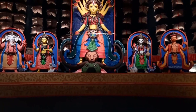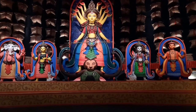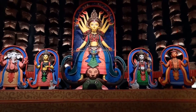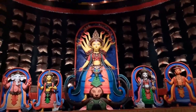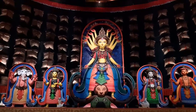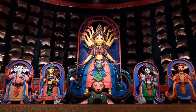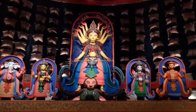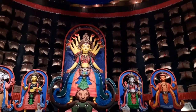we can see Ma Saraswati is there, and next to Ma Saraswati, Kartik Ji is there. And on the right-hand side of Mata Rani, Lakshmi Ji is there, and next to Lakshmi Ji, Ganesh Ji is there. So you can see all five of them together, along with Shiv Ji. He is also very prominent.